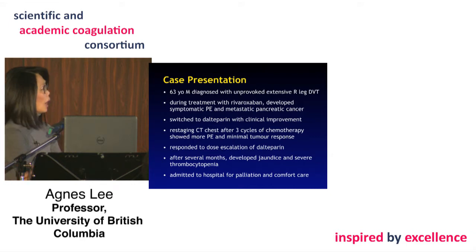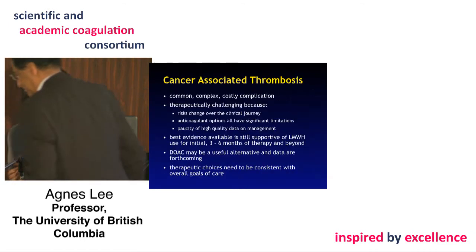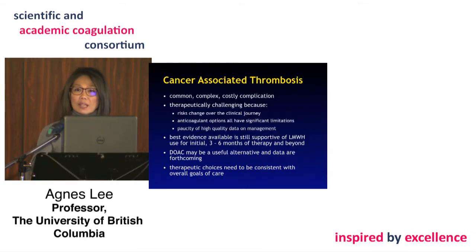So I hope I've convinced you, if you didn't know already, that cancer-associated thrombosis is a common, complex, and costly complication. It remains a huge therapeutic challenge. So again, for those of you who don't have an area you want to specialize in, sky's the limit. Almost every single question you want to answer has not been addressed properly yet.